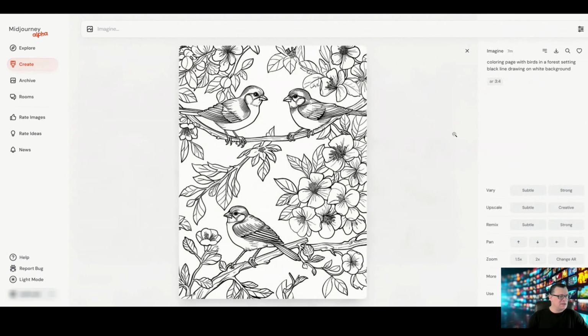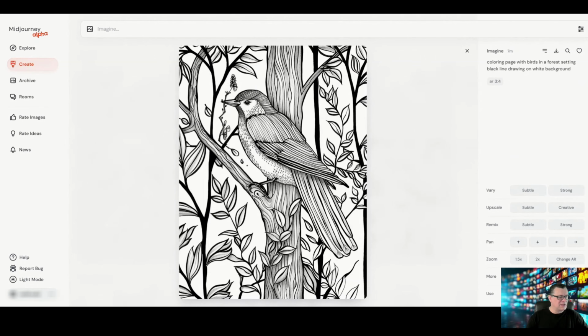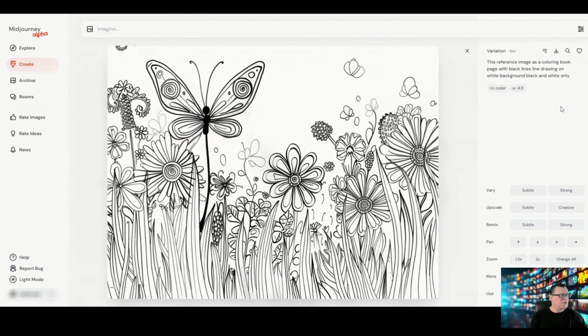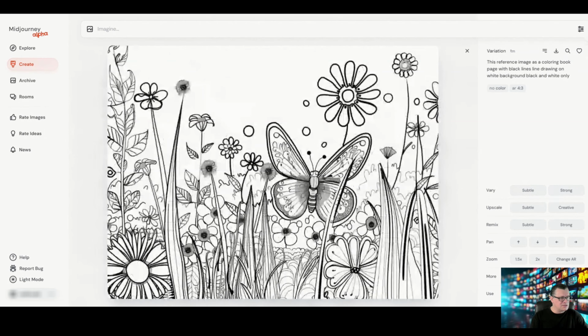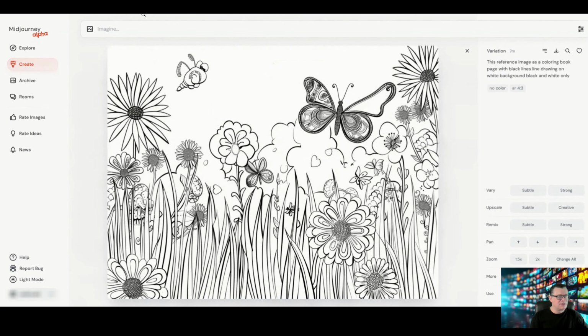Here's the next one. Great image. Let's see. We'll go to the next one down. Another great image. Look at that. These are awesome coloring book pages. All it took was one prompt, one sentence to get these. Now let's look at this other one that it did. This is our variation of that one image. So when we said very strong or very subtle, this is what we got. So this is kind of an interesting, more of a conceptual art. Let's look at this one. That one's pretty nice. And so on. As you can see, some pretty good variations there.